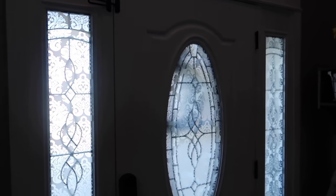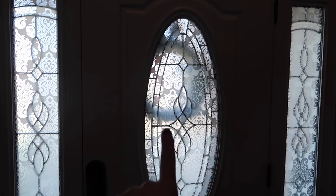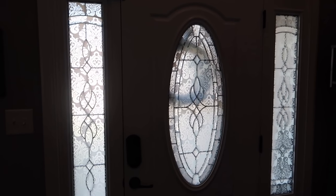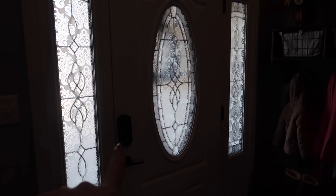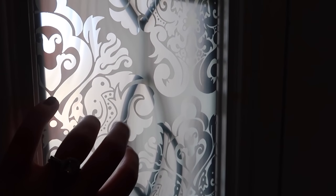I get asked a lot about my windows here on the door, this pattern. That is like a contact paper type thing. We got it at Lowe's when we moved in this house because even though the glass is supposedly where you can't see through it, you still can. So if someone was to come up to my door, they could look in and see. So I wanted something that created privacy, but that didn't take away from the door.